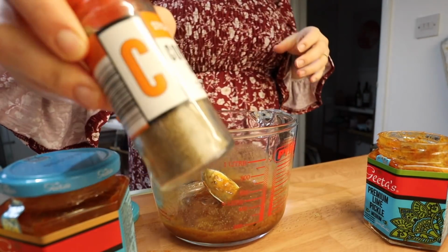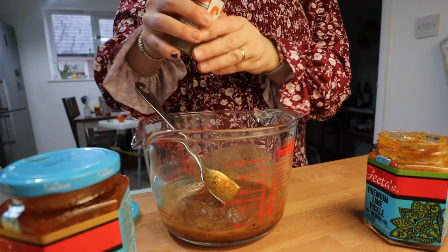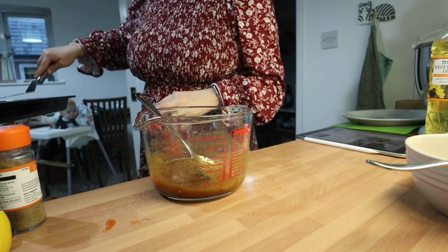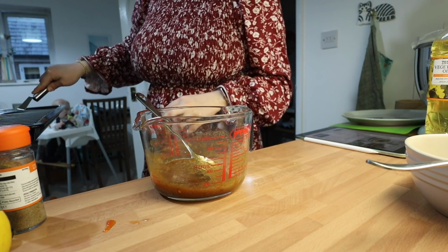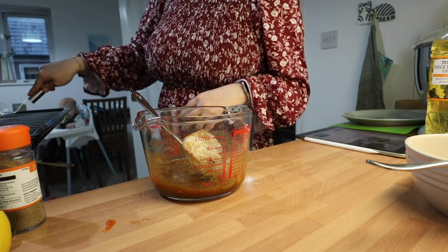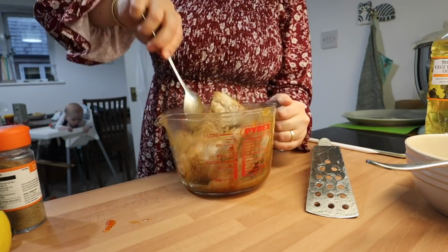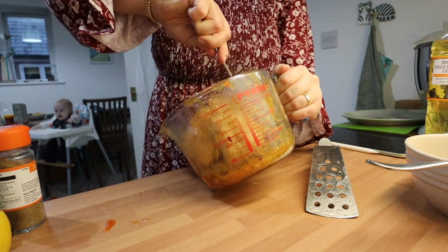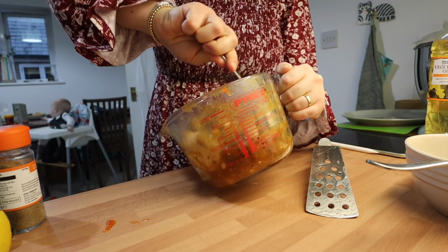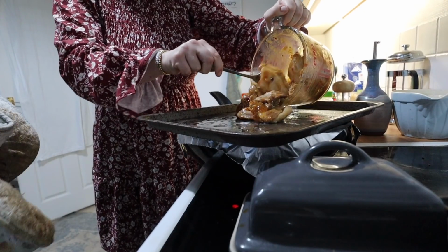So we've grilled the chicken for a while and I found it much easier to marinate it in this jar and then put it back on the tray, rather than pour the marinade over and then loads of it gets lost. So marinate the chicken, stir it all in, make sure every single bit is covered. I did also add some chili flakes to this marinade. It wasn't too spicy, because it's such a sweet dish, it just gave it a good amount of spice. So I really do recommend some kind of lime pickle and chili or something.